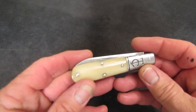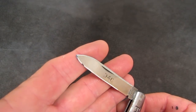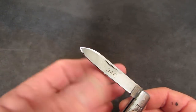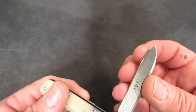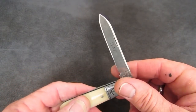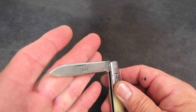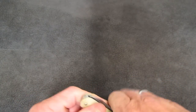Now, before you guys noticed, I have sharpened this knife. Yes, I have. And it's quite sharp, like sticky sharp. Why would I do that to a collectible knife of great value and resale value? Well, here's why. I'm going to read you the tube.